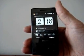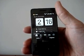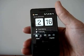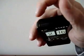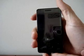It's quite a few steps. Well, it's only 3 steps, but it can be a bit annoying if you quickly just want to look at your phone and flick it off and chuck it back in your pocket again if you're in a hurry. So what I do is I just press the top button here. This is the on-off button. All you do is just press it like so, and it puts the phone into standby mode.